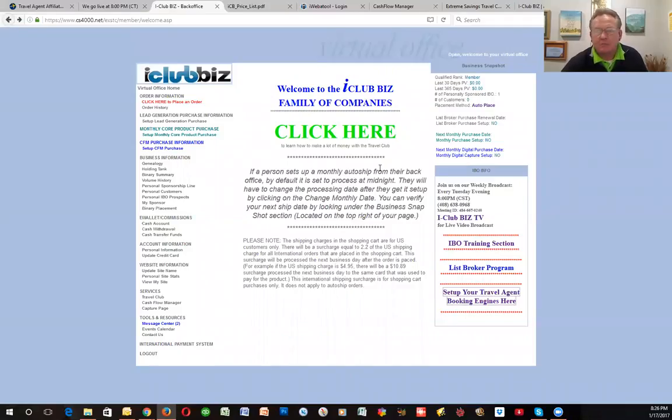So in synopsis, real simple. Once you log in, here's where you order open stock. Here's where you set up your auto ships. Here's where you manage your business. Here's how you track your genealogy, and here's where they go if you've got somebody in a holding tank. Here's where you request your money. Here's where you update your personal information. Here's where you can check out your stats for your site. Here's how you access the services, and here's where you find out any special events that we've got going on.